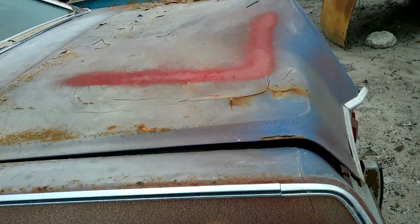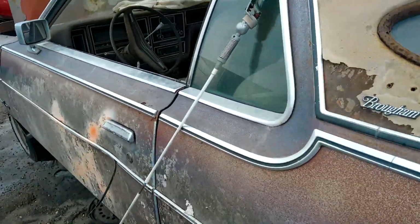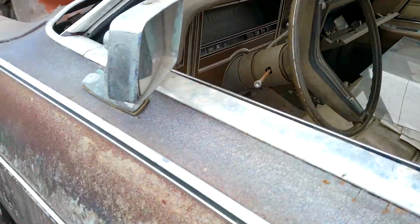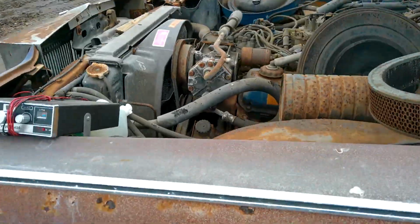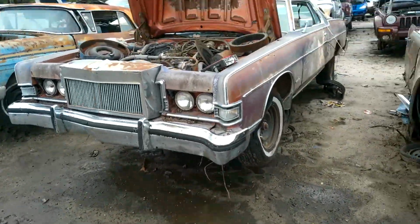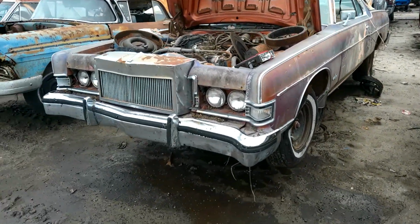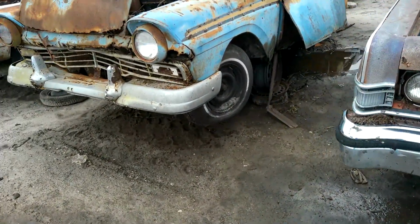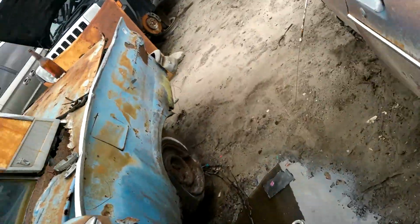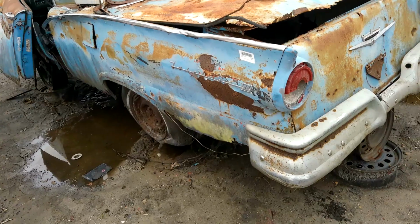Then we have a Mercury Brougham, 1973 Mercury Brougham right here. Mercury Marquis, 1973, hidden headlights. Looks a lot like the old Lincolns from the 70s as well. '57 Ford Fairlane.